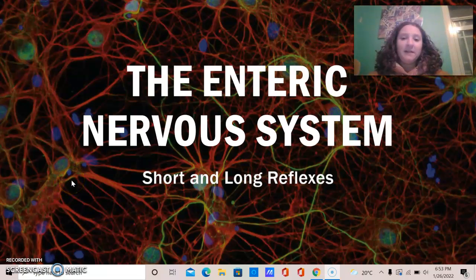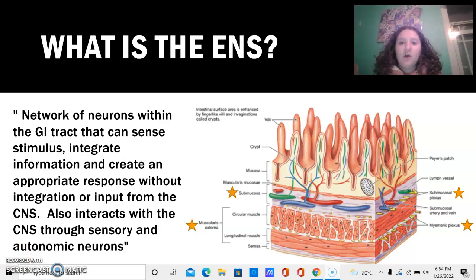Today we'll be talking about the enteric nervous system and specifically the short and long reflexes. So, what is the enteric nervous system? Basically, it's a network of neurons within the GI tract that can sense stimulus, integrate information, and create an appropriate response without the integration or input from the CNS. However, it does also interact with the CNS through sensory and autonomic neurons.